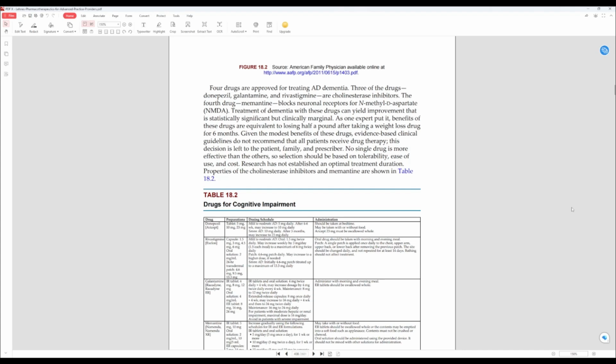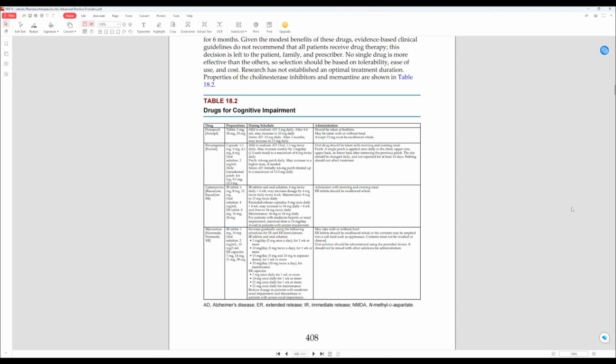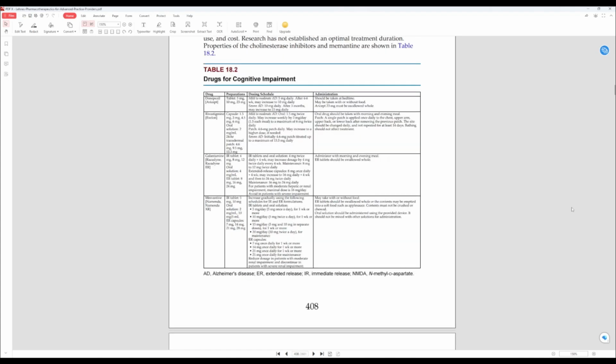Given the modest benefit of these drugs, evidence-based clinical guidelines do not recommend that all patients receive drug therapy. This decision is left to the patient, family, and prescriber. No single drug is more effective than the others, so selection should be based on tolerability, ease of use, and cost. Research has not established an optimal treatment duration. Properties of the cholinesterase inhibitors and memantine are shown on the following table. So here again is an excellent spot to hit pause so you can take a look at the drugs for cognitive impairment. Again, there is donepezil or Aricept, rivastigmine or Exelon, galantamine or Razadyne, and memantine, also known as Namenda.